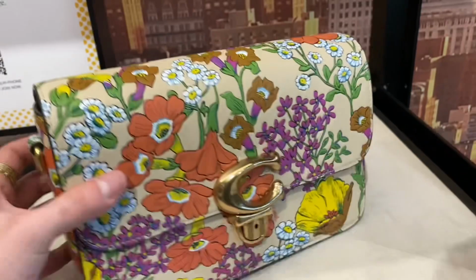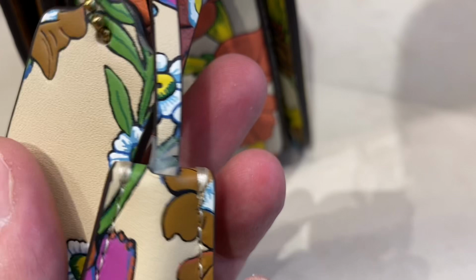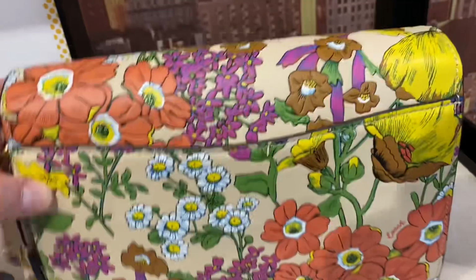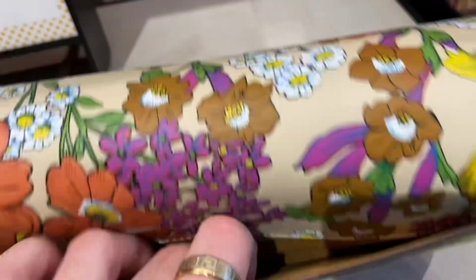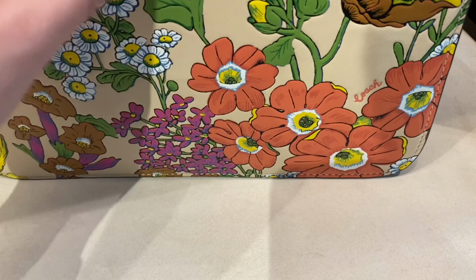Looks very stunning. Now again, floral prints are just not really my thing, unless it's done in a certain way. But I do really like the detailing on this. I love the beautiful leather. I love the gorgeous embossing of the flowers. It really pops and gives that color and vibrance to the bag. $670. So it's an okay price, I guess, I would say.